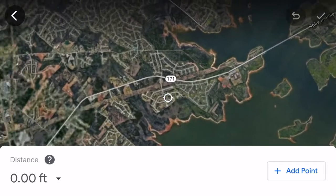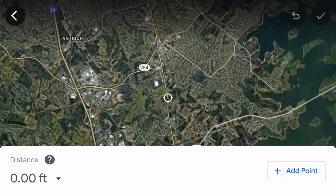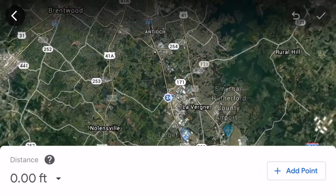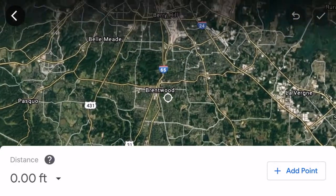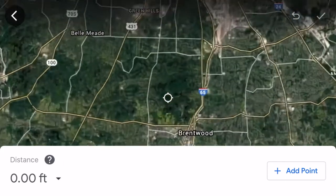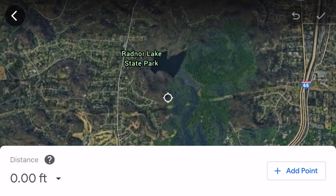The other spot is over here at Radnor State Park in Brentwood, Antioch. So hold on, zoom out. Brentwood. So there it is. So at Radnor Lake State Park, you can find brachiopods and rugose coral matrix forms around the lake on the trails and just off on the side of the trails.